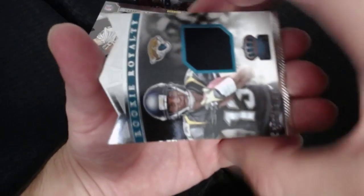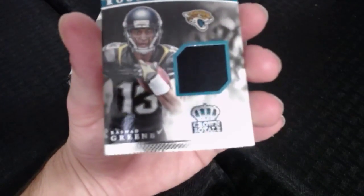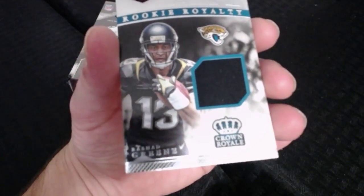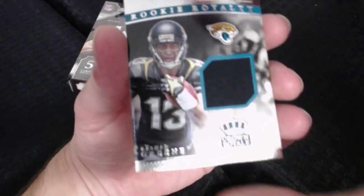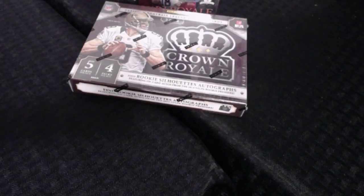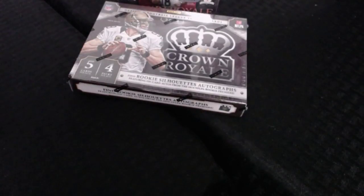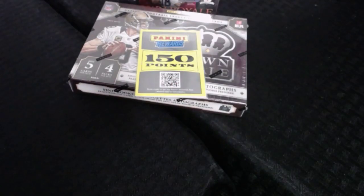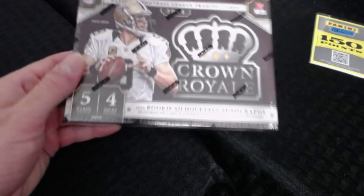And then we ended up getting 4 and a points card. Sweet. Rashad Greene for Jacksonville. Rookie Royalty. So we did get an extra swatch card. And Stab, that is you with Jacksonville. And then we got a points card to boot. So we'll get a random setup on the 150 points of Panini love. It's the worst kind of love you can get, I guess, because it only comes usually in the form of 150 Panini points. We'll get that guy at the end. Let's go 14 next.